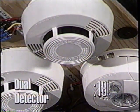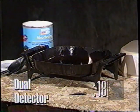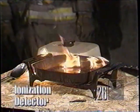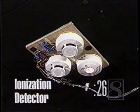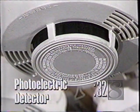It takes less than a minute for the dual detector to go off first. We can only speculate that the smoke triggered the dual alarm's ionization sensor. Remember, the ionization sensor is best for this type of fire. Then, a short 8 seconds later, the ionization detector goes off. And 6 seconds after that, the photoelectric detector sounds.